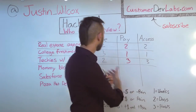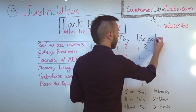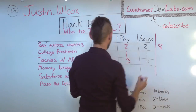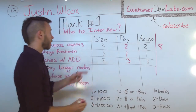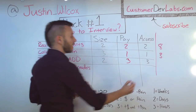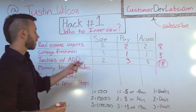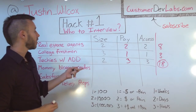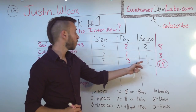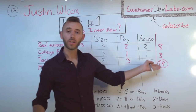Now all that's left is to multiply each of these numbers together and see which customer segment comes out on top. So for real estate agents, we've got a score of 8. For college freshmen, we've got 3. And for techies with ADD, we've got 18. So you can see here that from the list that I have right now, techies with ADD are the largest customer segment that I can access quickly, who will also pay me for my solution. So that's where I'm going to start.